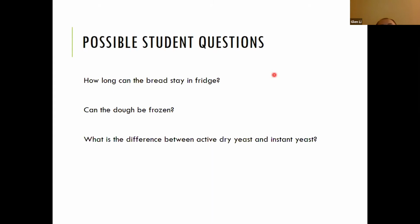What is the difference between active dry yeast and instant yeast? They're different in terms of formulations and their strains. I probably won't go into exhaustive detail today, but you can find a lot of resources online. But the short answer is instant yeast is formulated so that it can be added directly into the flour during the dough mixing process without the need of proofing, whereas active dry yeast needs to be suspended in warm water, and ideally that yeast suspension needs to sit for about 5 to 10 minutes for it to become ready to be pitched or added to the flour or the dough itself. So that's a major difference.